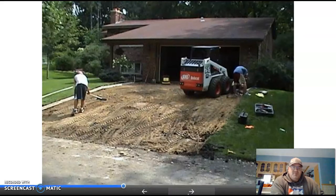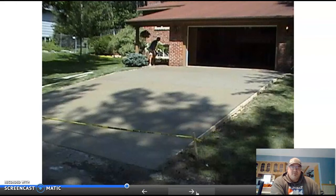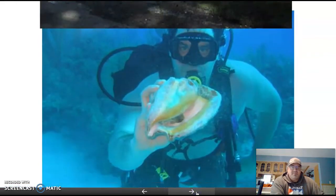And concrete work was one of those things that was very rewarding because I could go from something that looked like this to something that looked like that. I could say, I did that, I made that. And I can still drive by that house and say, look, that's my driveway, I made that.